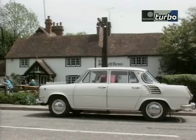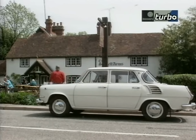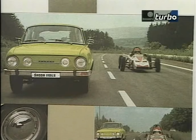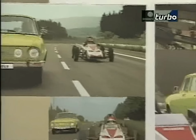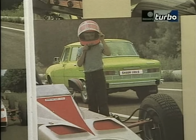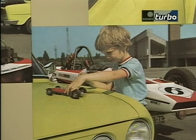The rear-engine period, which started with the 1000 MB, then progressed to another model that was just called a number. It was the S100 or the 110. In the late 60s, Škoda was still marketing very sophisticatedly, and their brochures had an element of humour about them. One features motor racing scenes, which clearly would not be appropriate for Škoda, but how they get away with it, they have a small boy carrying the motor racing helmet round. They have a small boy with a model racing car.